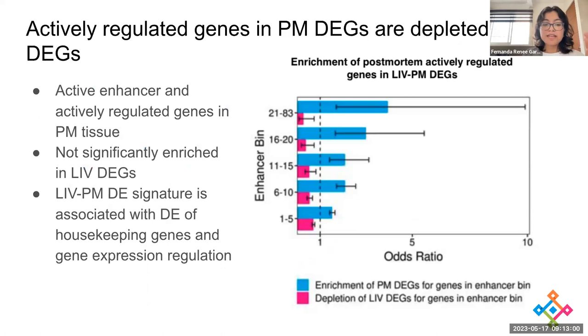And that is a suggestion, so they wanted to confirm those findings about gene expression regulation in postmortem tissue. So they analyzed active enhancers and actively regulated genes in the postmortem cohort. They discovered that these actively regulated genes were significantly enriched in the postmortem differential expressions, but not in the living differential expressions. In summary, this analysis from this slide and the previous one revealed that the living postmortem differential expression signature is associated with the differential expression of housekeeping genes and the enrichment of diverse biological processes, including transcriptional regulation and gene expression controlled by active enhancers, mostly present in the postmortem tissue.